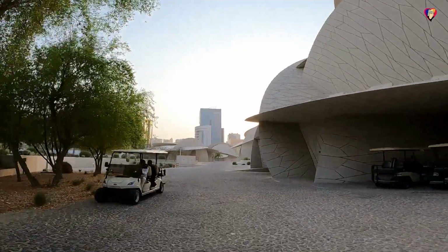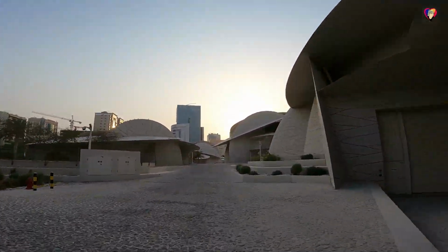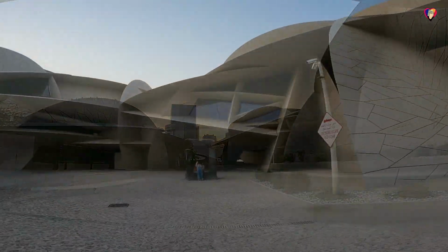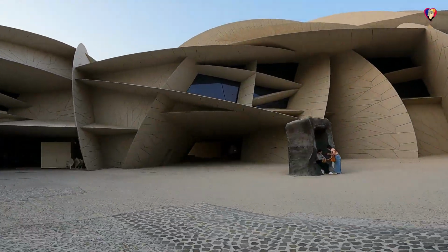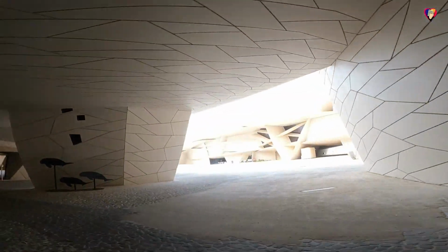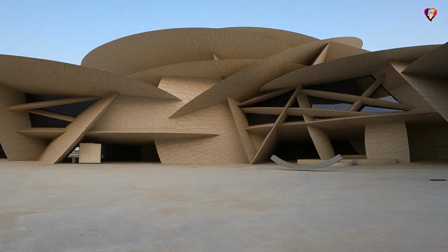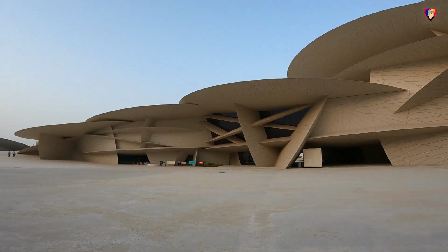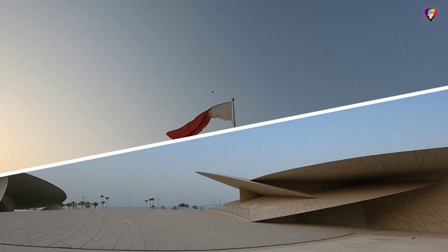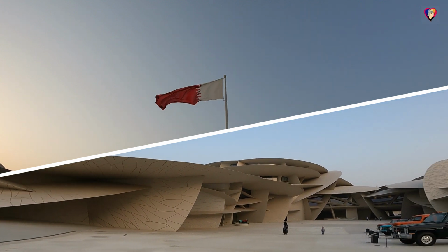You will have a free golf car ride from the car parking, or if you are taking the metro, from the Gold Line National Museum metro station to the museum. The entrance to the museum is free of cost for Qataris and residents of Qatar. Museum tickets must be purchased online. Just visit their website qm.org.qa for more information.